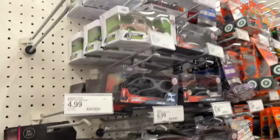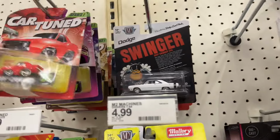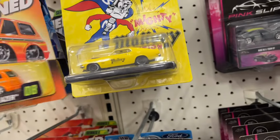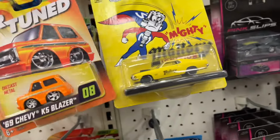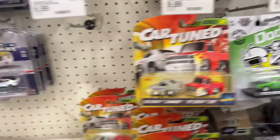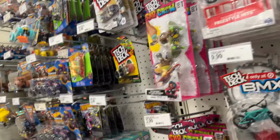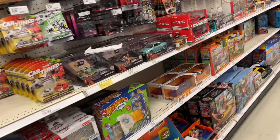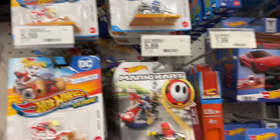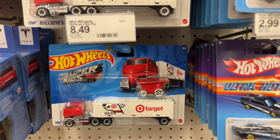Wow. Cool, man. Exciting to see these, man. Very exciting. These cartoon series. What else we got back here? Any new scenes here? All right. Pretty cool, man. More of these. Haulers. What haulers do they have?